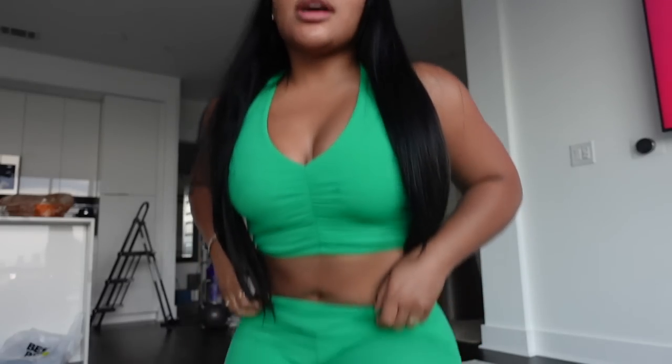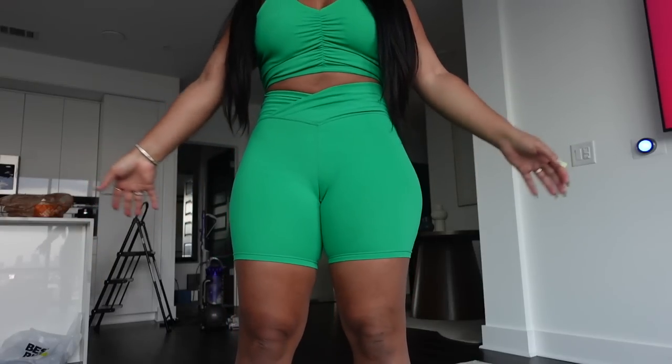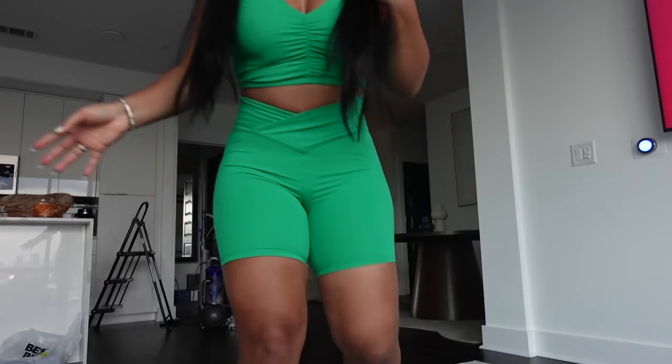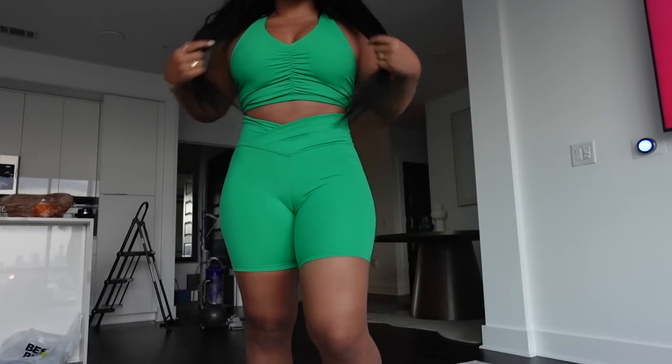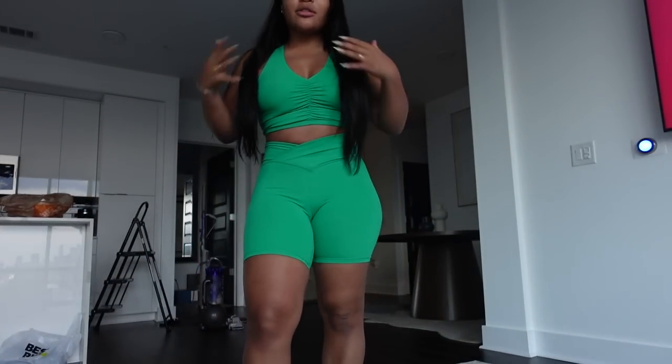And this set will be linked down below. It's from Target. I don't know if I showed y'all earlier, but y'all been going crazy over this green set and it's so cute. And I recommend sizing down because it is a little big. This is a medium. My top is a medium, which I'm cool with, but this I wish it was just tighter, just a little bit. But other than that, Target been coming through with the sets. I'm telling y'all, y'all need to go to Target. I didn't do a Target haul.